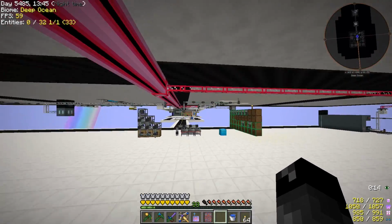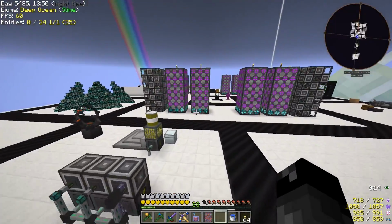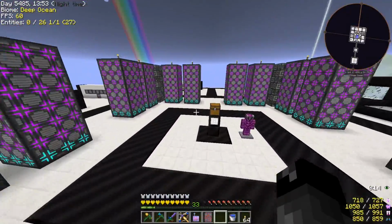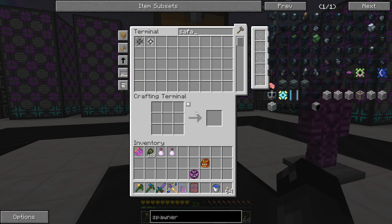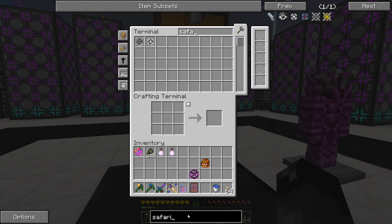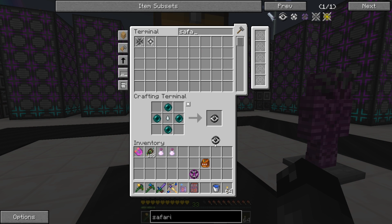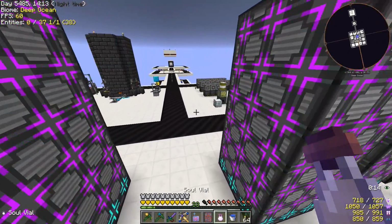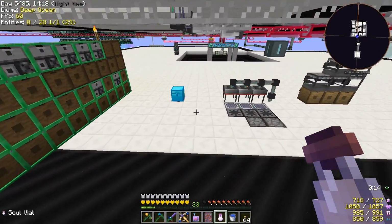So what we want to do is put those into a Safari net, and then we want to exact spawn copy those. Exact copy spawn? Whatever. Okay, Safari net. We have not made any of these Safari nets yet. In fact, we haven't really done too much in the way of MFR either. Let's go back underground and capture this thing in a Safari net.